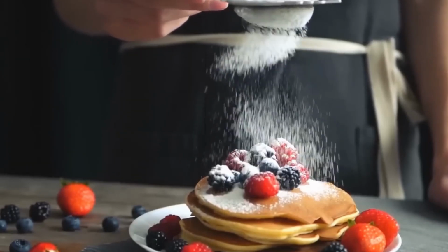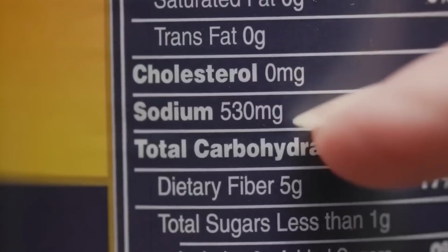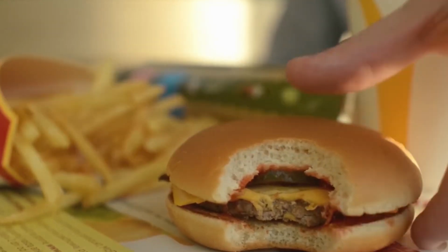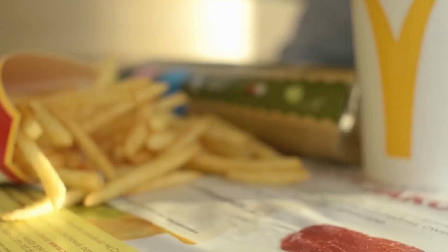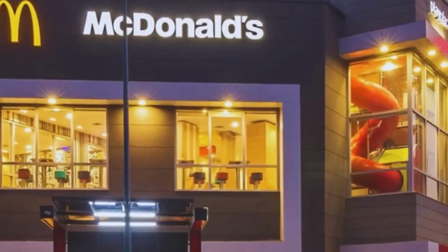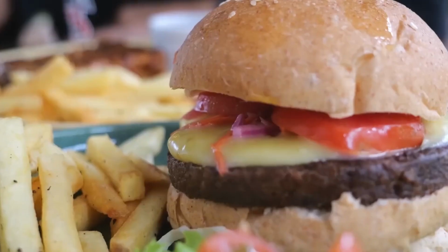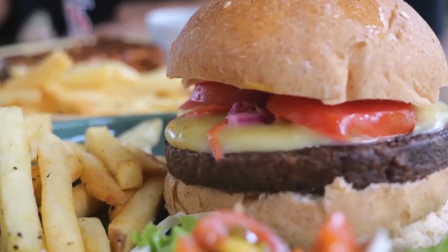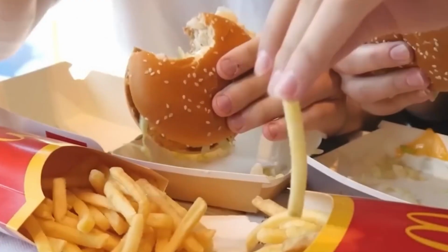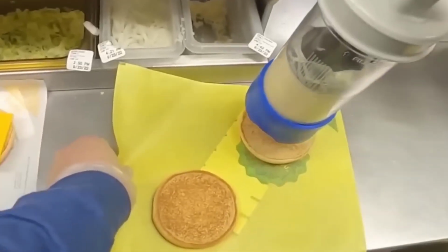The result? Fries cooked in a toxic soup of rancid oil, chemical compounds, and bacterial contamination that your liver has to work overtime to process. That's not fast food. That's slow poison. And here's the kicker. McDonald's knows about these issues, but continues to prioritize profit over safety. Internal documents revealed that corporate is aware of widespread oil quality problems, but considers the cost of proper maintenance higher than the risk of customer complaints.